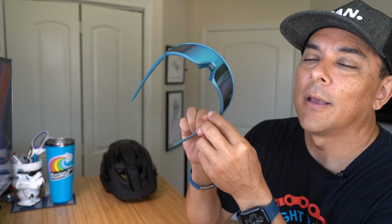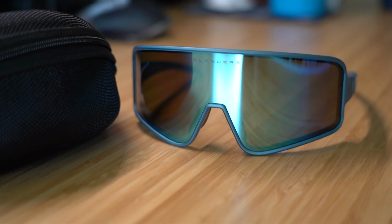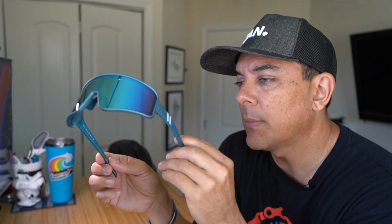Today we're going to be checking out what could be an alternative to Oakleys. These are from a company called Blenders Eyewear. I found out about them through an Instagram ad, and I have to admit that I'm kind of a sucker for Instagram ads. I've bought a few things in my time on Instagram, and I found these, went to their website, and I was like, those look kind of cool. Let me check them out.